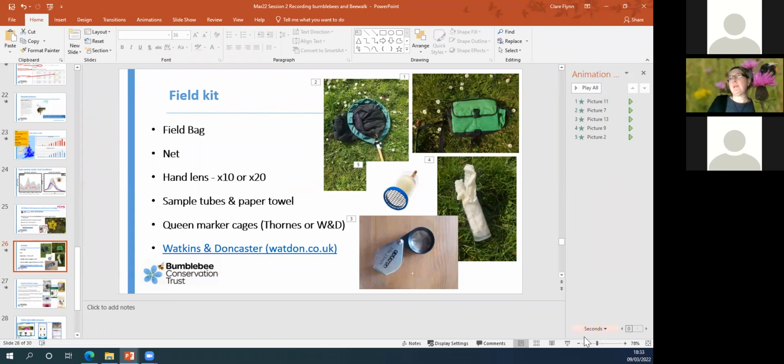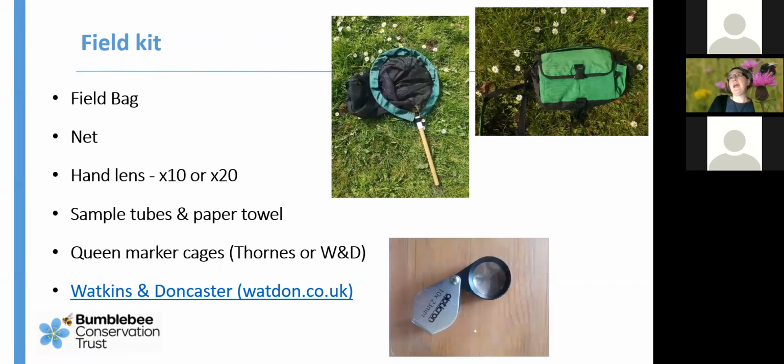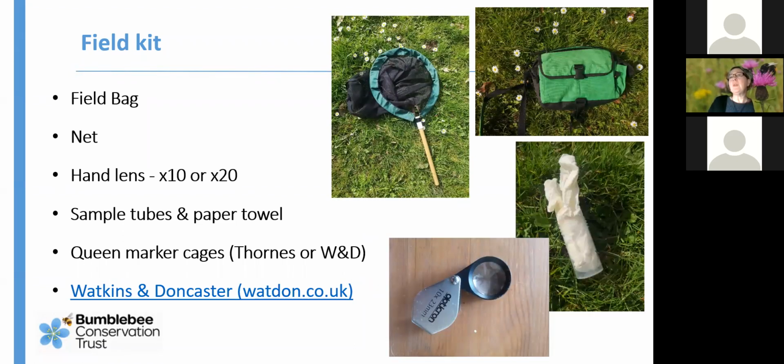But a net, let's pop it back onto slide view. So a net, a field bag, a hand lens, a specimen pot with a bit of rolled up kitchen roll just to gently immobilize the bee. No bees are ever harmed. They're quite sturdy bumblebees, so don't worry about that at all. And some people use a queen marker cage. If you've got bees, you'll be very familiar with that. I don't ever use that because I don't get on with them, but I know some people do identify their bees by using a queen marker cage.